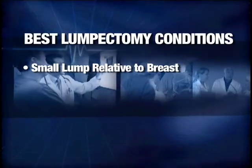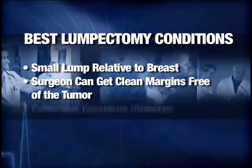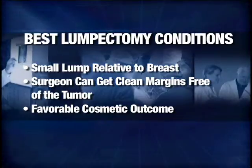The primary therapy remains surgical removal with a choice between mastectomy, that is removing the entire breast, or lumpectomy. There's no difference in survival even after 20 years. The lumpectomy is best if the lump is small in relation to the breast. The surgeon can get clean margins free of the tumor, and the cosmetic outcome is favorable. The majority of women will have a lumpectomy with radiation to prevent a recurrence.